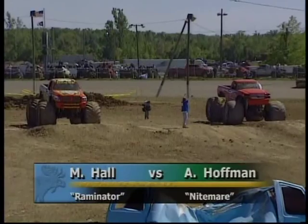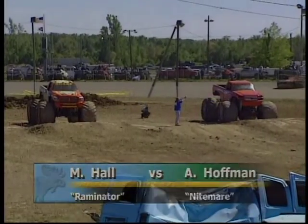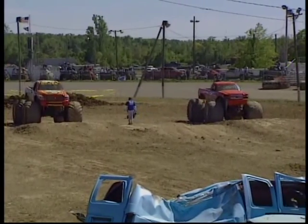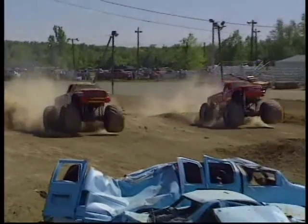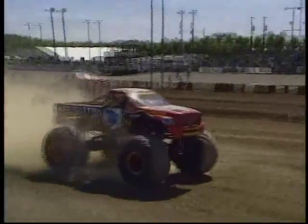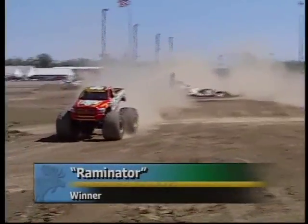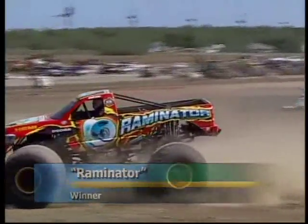Raminator, Hall Brothers Racing, Mark, and that big Hemi Dodge up in the point standings, but this year not in the lead. But they are always tough customers. Always tough, and of course backed by Dodge, and he is really tough today. I mean, he just took off. The Raminator ran away with it.